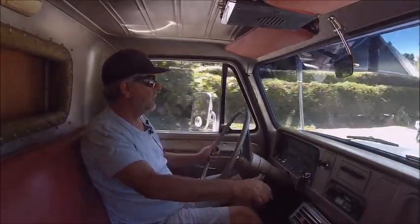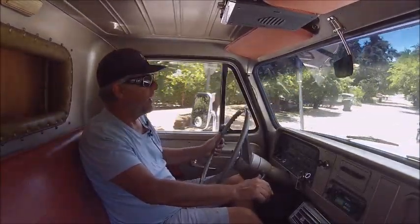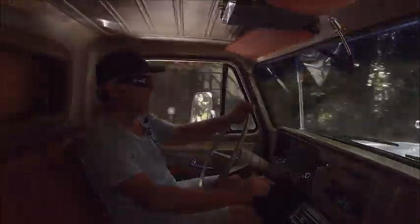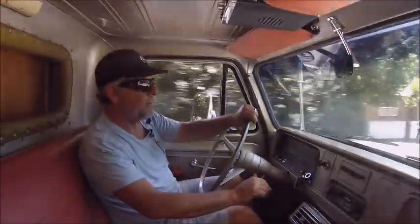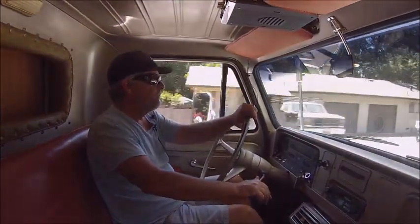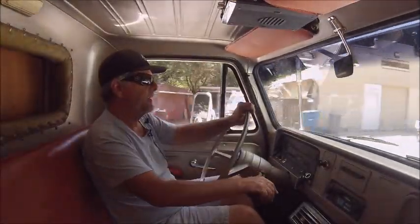Shifting's all really nice. Handling feels good. It's actually very easy to drive. It'd probably be a good candidate for a reverse camera just so you can see what's behind you if you're not used to driving a rig this size. But it's got seat belts in it. It's got two seat belts. You could always add a center one if you want to put a third person in the middle.